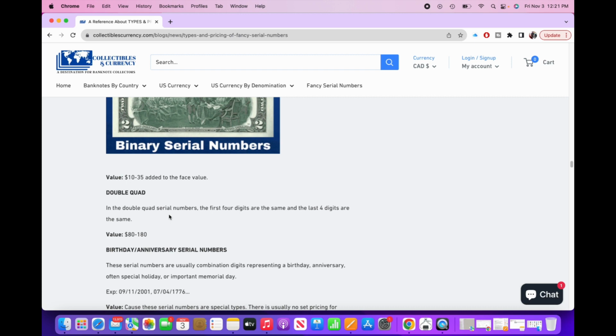So a trinary bill would also be somewhat similar to a binary bill, but you would have three digits, and only three digits, reoccurring in the series of numbers.